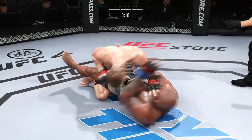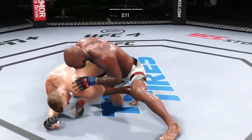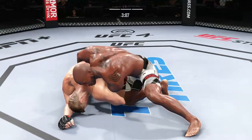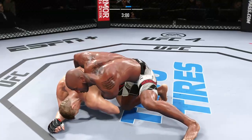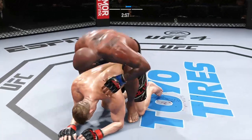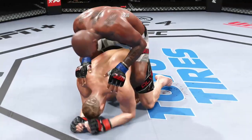All right, got to be careful playing around inside his guard. Absolutely, John. That's why you don't sit in a full guard. When you sit in a full guard, it gives these guys too many opportunities to chase submissions, and now he's jumping on a triangle. All right, so he's got the body locked down here, DC, or so it appears. This is not a guy you want anywhere near your back.